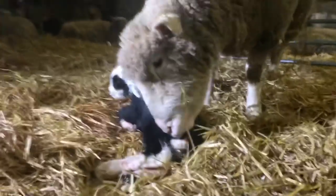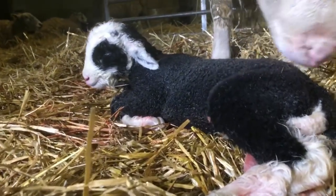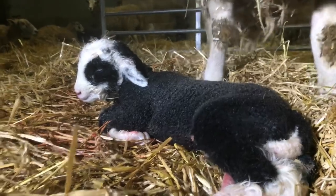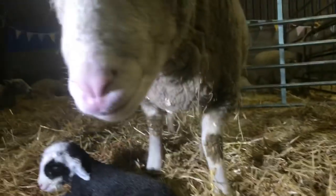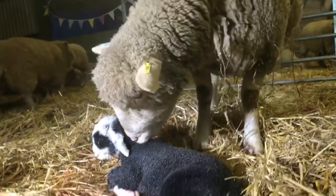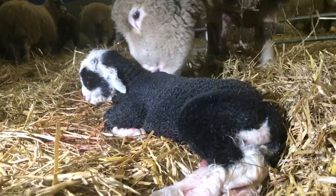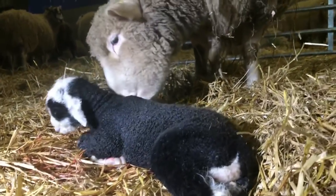I'm just going to get a bit closer because I just keep hearing these little lovely noises coming out of baby. Sorry, Mum. I think Mum was just letting me know there. Perhaps don't get too close. And fair enough, Mum. Absolutely fair enough. So there she is. Let's let her finish off mothering.